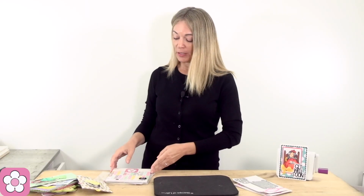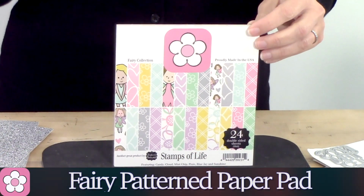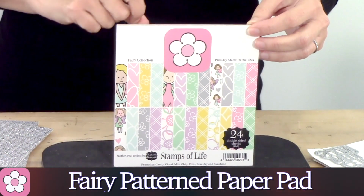Also, Ken has been cleaning the warehouse and he has found two items that you are going to be so happy and surprised about if you miss them the first time around, especially the fairy kit. Ken found a limited, and when I say limited, I mean very limited amount of this kit. Now, the kit included a lot of different items. Go to the website to check.